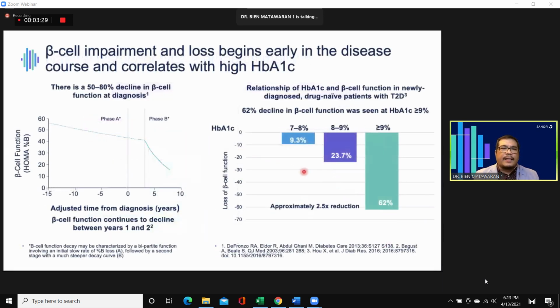To put it more in detail, we now already know that beta cell impairment and loss begins early in the disease course and correlates with high HbA1c. So as you can see with the graph on the left, they looked at and correlated beta cell function, measuring HOMA beta, and the decline in beta cell function in patients at diagnosis. And as you can see, there is around 50 to 80% decline in beta cell function already at diagnosis. And as you go through the progressive nature of the disease, you will see a rapid drop in beta cell function. So beta cell function continues to decline between year 1 and year 2 after diagnosis. So that shows you why most type 2 diabetics will eventually need insulin therapy.